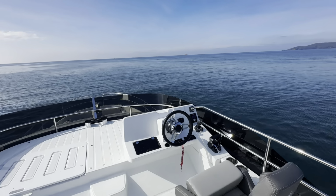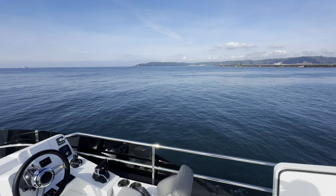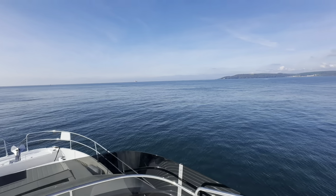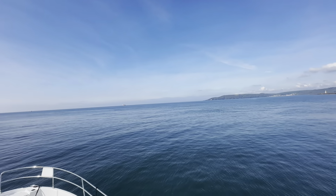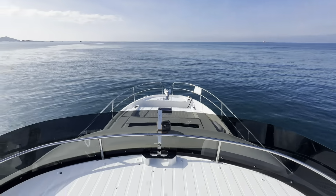It's kind of like a large cruiser, but without one engine. So it acts like a cruiser, feels like a cruiser, like a large Princess or a Prestige or something. But it's weirdly got triple outboards, and those outboards are actually pretty quiet.